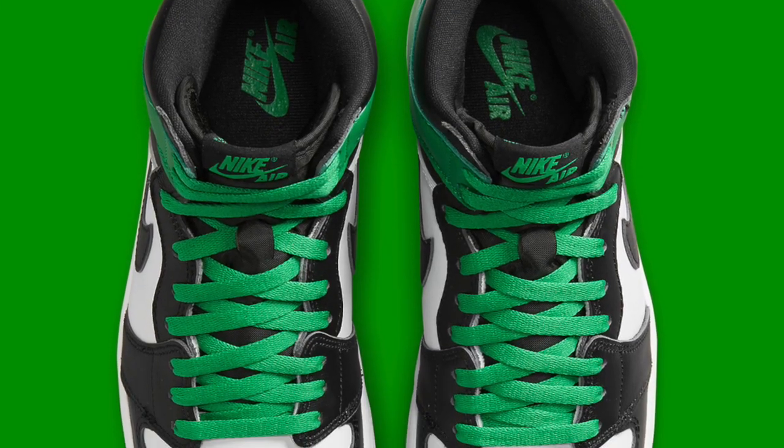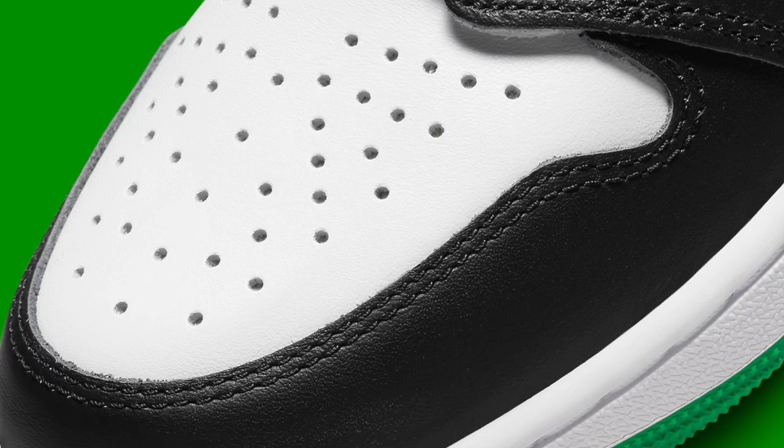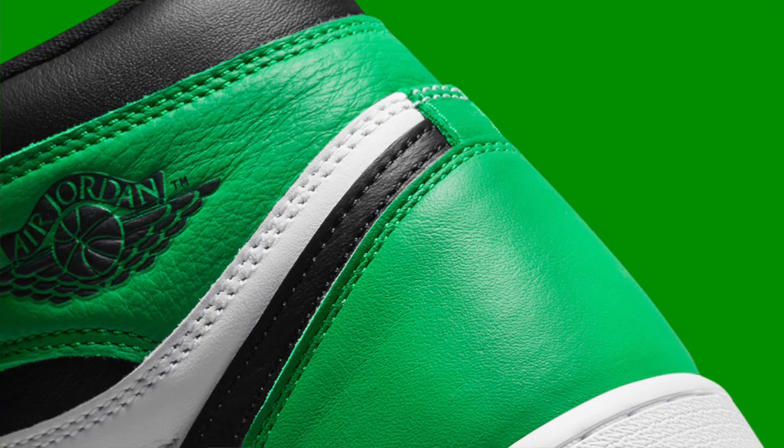Also, weird fun fact, I've heard somewhere before that there haven't been very many green retros simply for the fact that Michael doesn't love the color green. I don't know how true that is, so maybe somebody can let me know in the comments below.